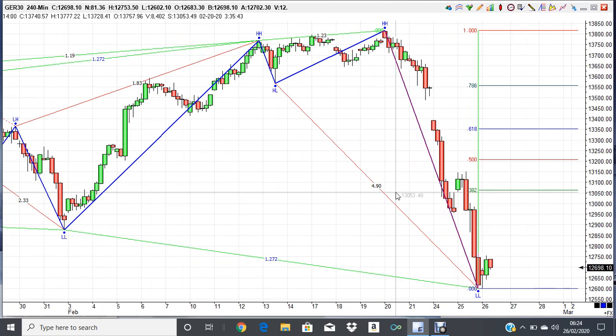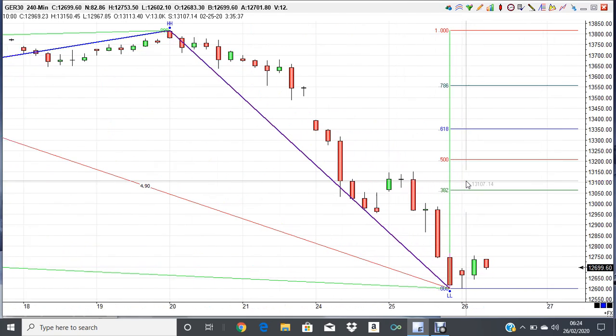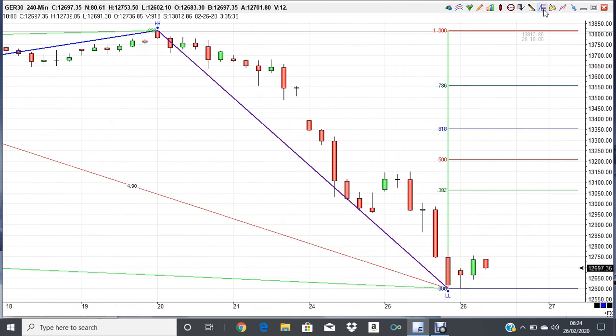But I'd certainly, if you're still short, you can either lock above this swing high if you wanted to. So let's have a look what the retracement is off this swing. Right, take this high and probably lock.